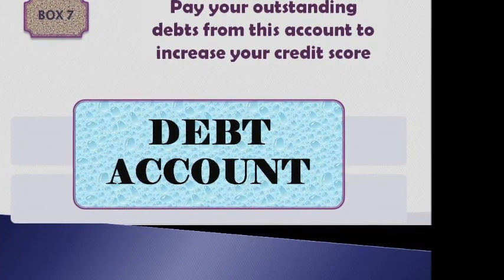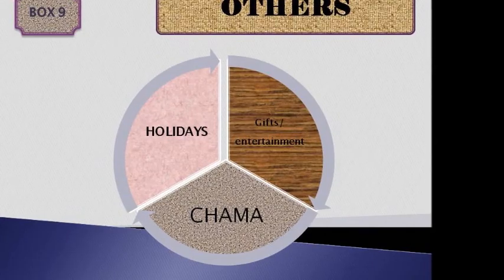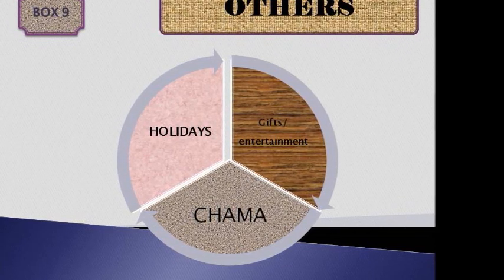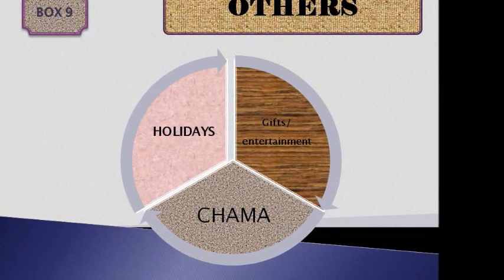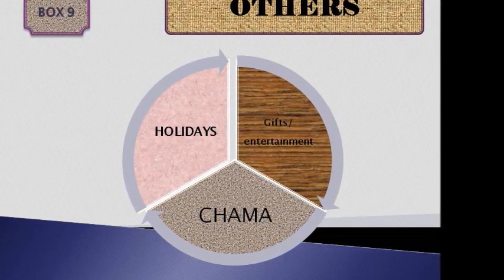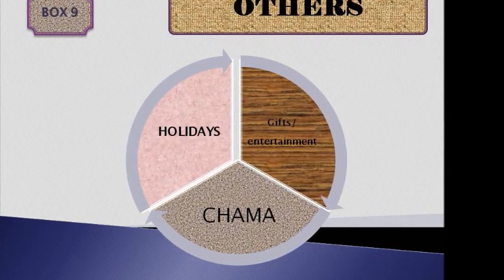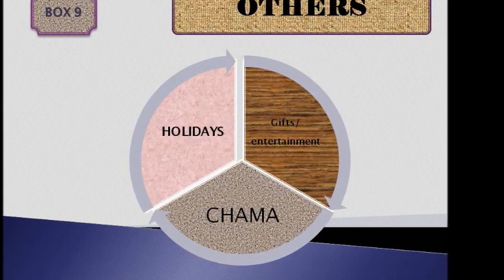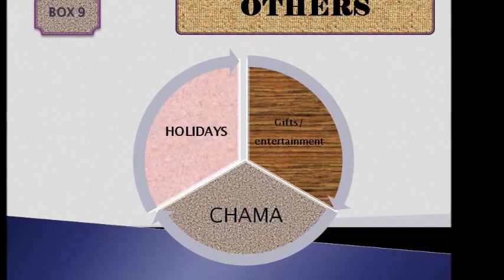But just in case, this is where I put some money in case in future I have to borrow. And then lastly, I have a box that I call others. What do I do with this box? For example, if I have to go on holiday, or buy presents for people, or sometimes you have to donate, or you have chama, this is where I check how much money I have, so that I have to be cautious. This is where I get the money from.